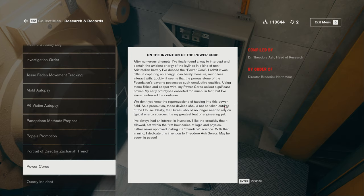We don't yet know the repercussions of tapping into this power field. As a precaution, these devices should not be taken outside of the house. Ideally, the Bureau should no longer need to rely on typical energy sources. It's my greatest feat of engineering yet. I've always had an interest in invention. I like the creativity that it allowed, set within the firm boundaries of logic and physics. Father never approved, calling it a mundane science. With that in mind, I dedicate this invention to Theodore Ash Sr. May he scowl in peace.